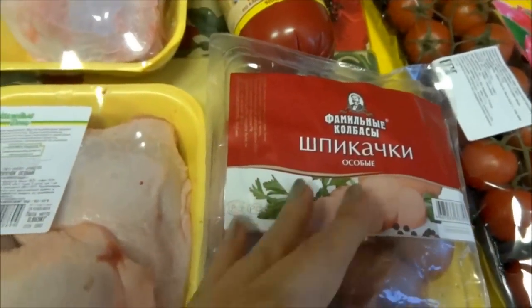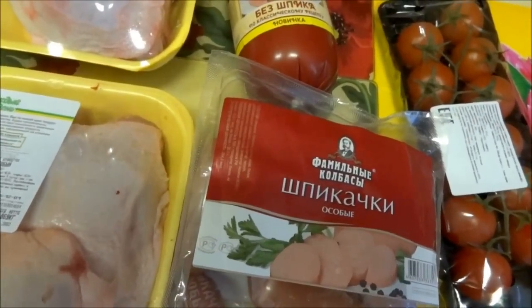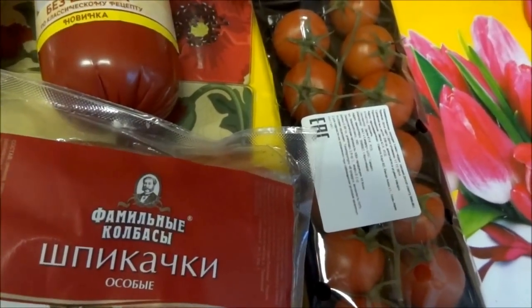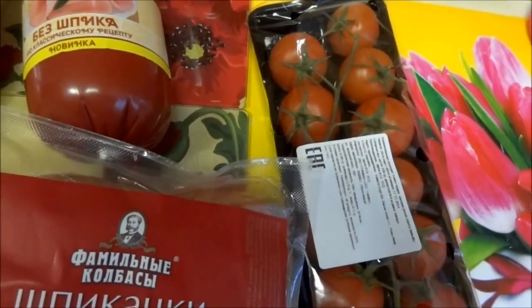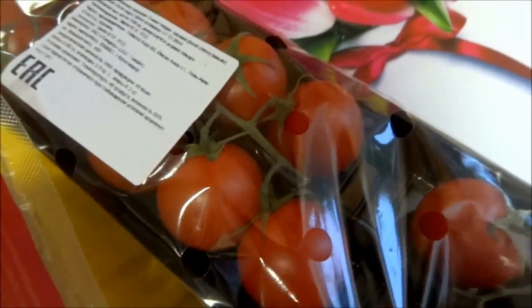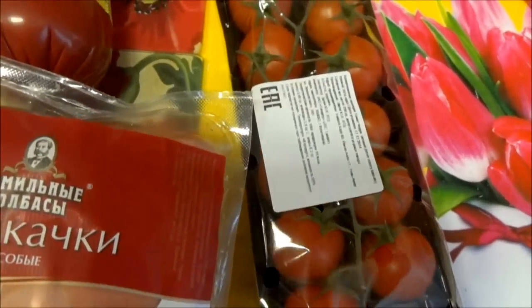But this is already cooked, so you can either eat it as it is, or sometimes you can fry it and add it to any salads, or eat it with anything else, with potatoes, pasta, just anything. So tomatoes, cherry tomatoes, these types, of course, are slightly more expensive than the normal ones, and I like them as they're hard and nice little tomatoes, which would be good for salads again. They are about 88 rubles, and I think it might be 250 grams, and it is about $1.20, maybe $1.30, roughly slightly more than $1.